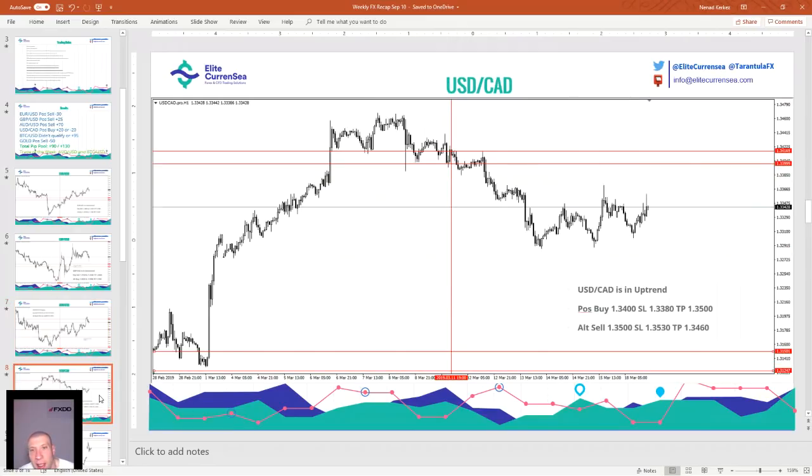The dollar CAD, it was in uptrend. Our trade executed around 34. So even though it dropped to 33.85, if you went lower, you would have made profits because the price went to 34.16. If you traded this setup, you probably entered exactly at 34. You might end up with a loss.